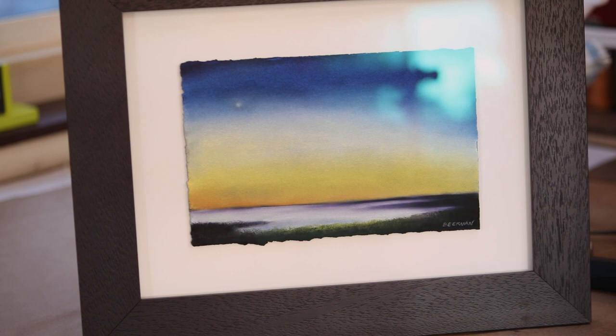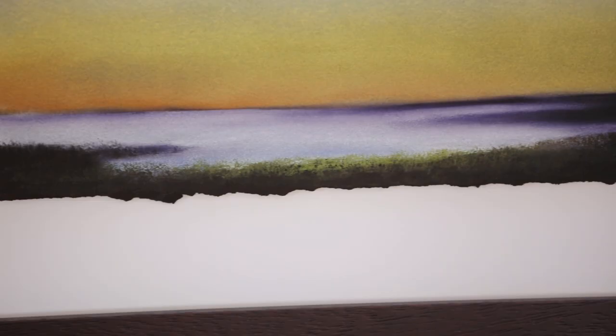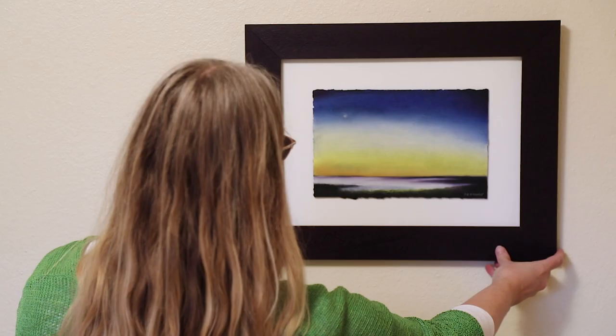Colorado inspires my artwork on a daily basis. And to this day, nature plays a big part in what I create as an artist. The great outdoors can't be beat.